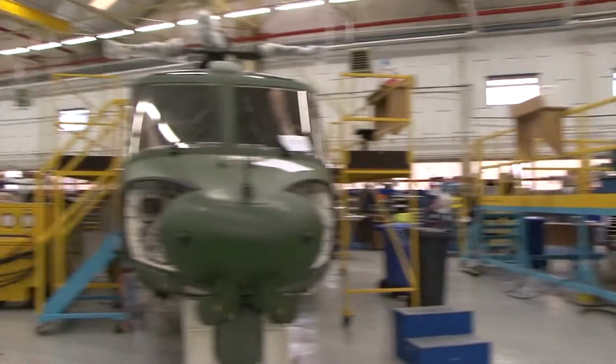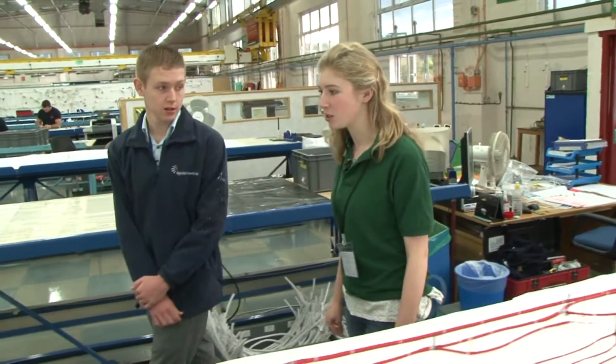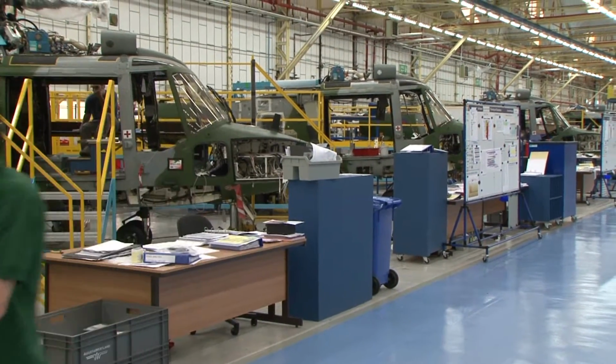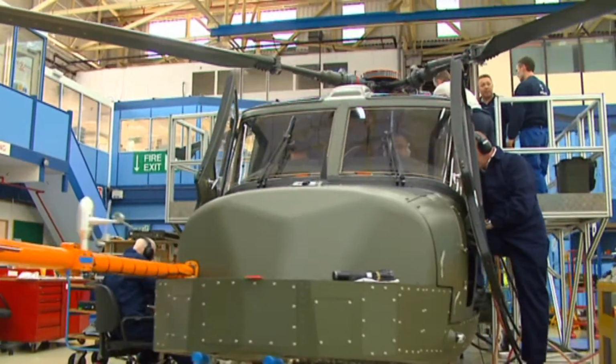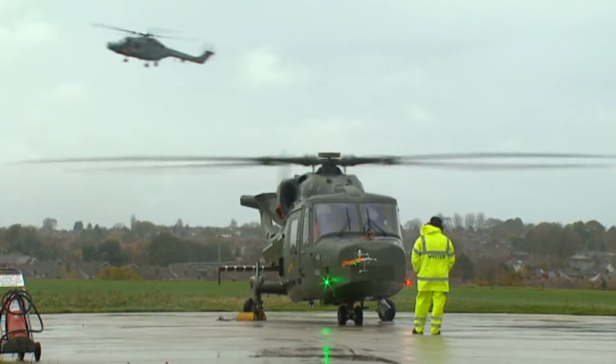In last month's show, Issy and Jake visited the AgustaWestland factory in Yeovil to find out how to build a helicopter. They met up with Chris and Leanne, who told them about the new Wildcat helicopter that they were working on and showed them how it was being built. And now the Wildcat is ready to take to the air. And we'll be meeting the test pilots and seeing the Wildcat's very first flight in this month's edition of Young Eagles.